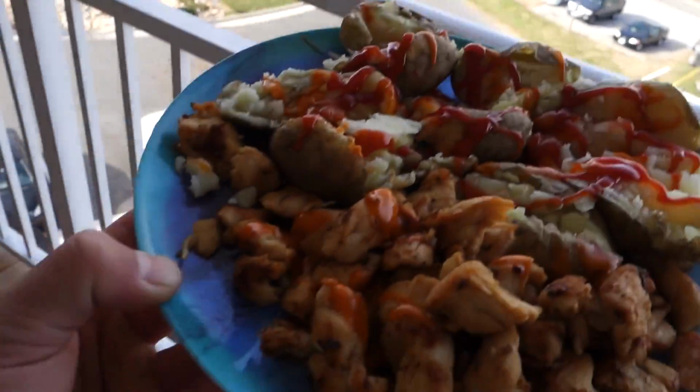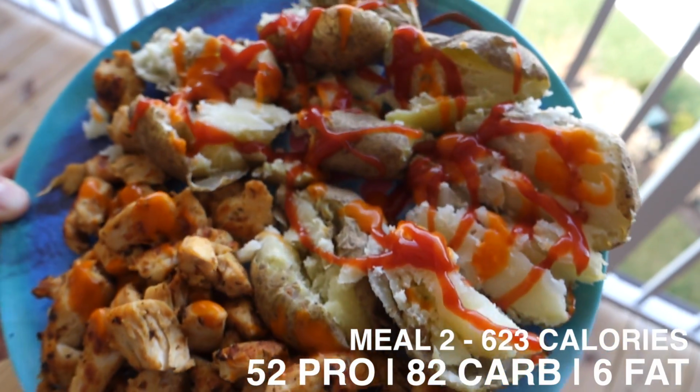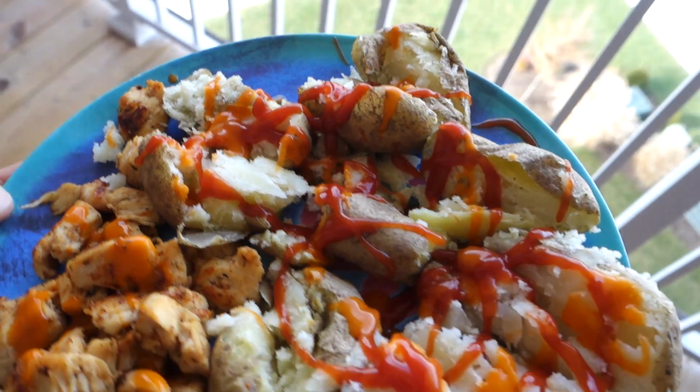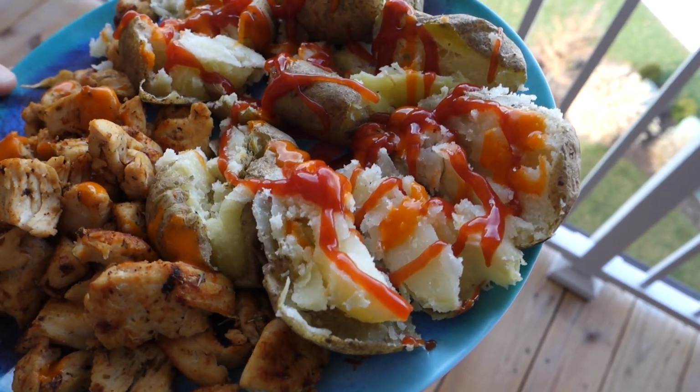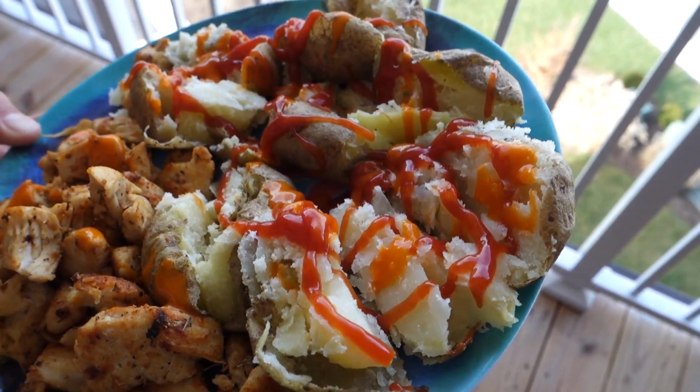Alright, so it's 2 p.m. Just prepared my second meal of the day, and what I got is 6.5 ounces of cooked chicken breast and then 365 grams of white potato, and I just put that in the microwave for around 8 minutes while the chicken was cooking up. Pretty much it's essentially a baked potato, put some ketchup on top.